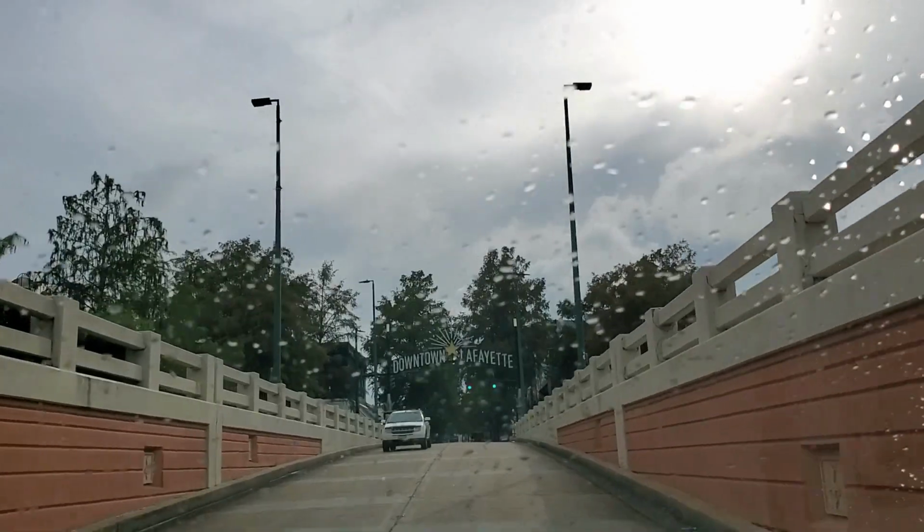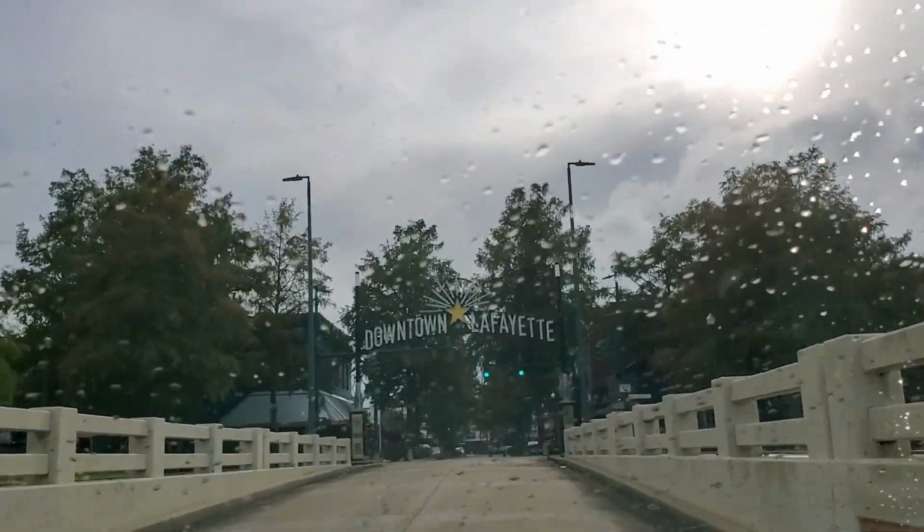In a beautiful downtown Lafayette, Louisiana.